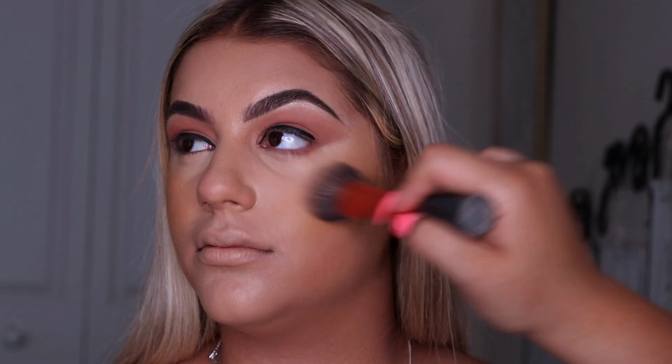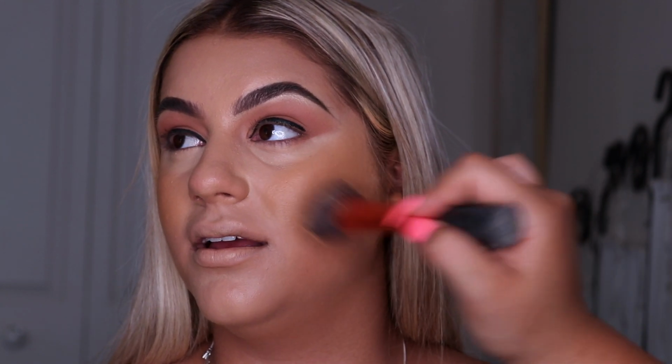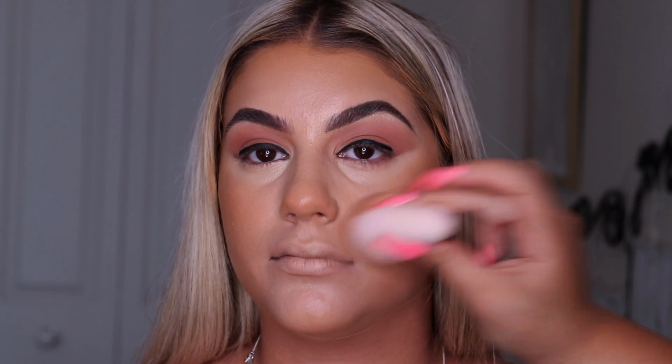If someone ever requested a really soft natural base with really glowy skin, this is exactly what I would do. I love how cream products look, but I just feel like it's a lot more effort than powders. But yeah, they do look beautiful.